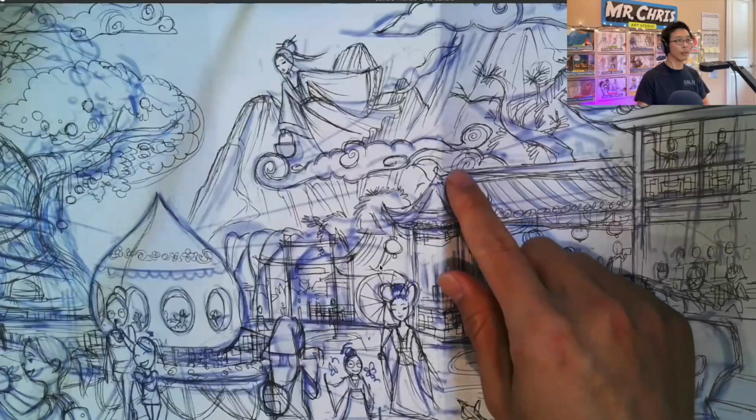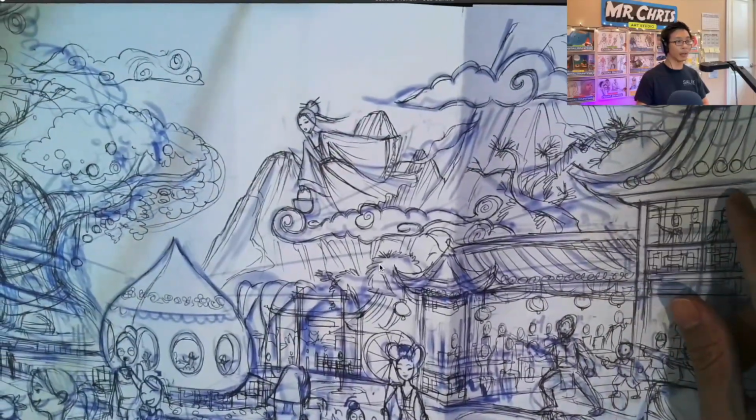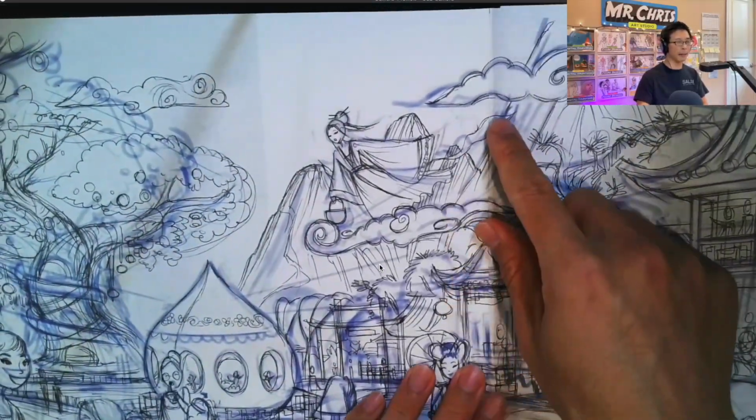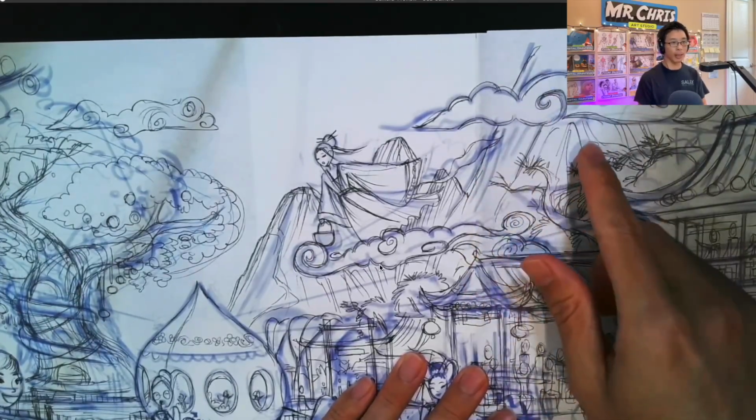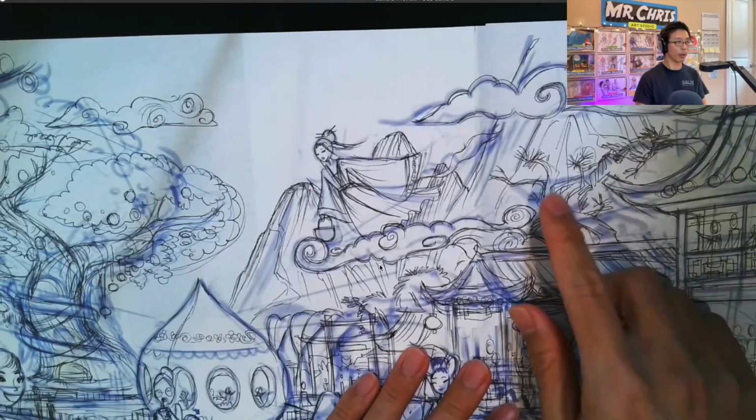Here's trees. So they did give me some notes on this. I think they were saying they didn't want the mountains to be too high. It wasn't clear if it was a real mountain or a scenic fake mountain. So that was something the client wanted me to look at.